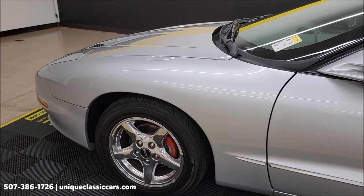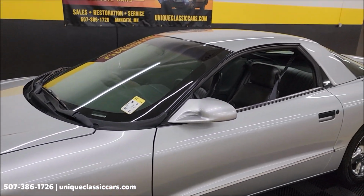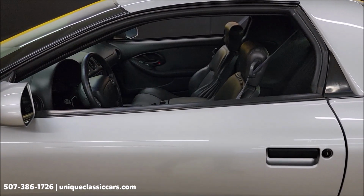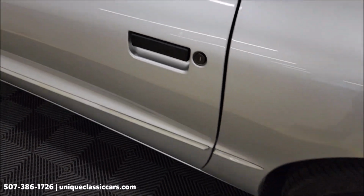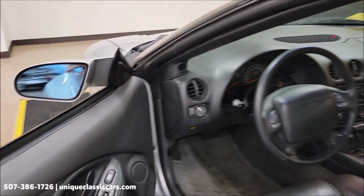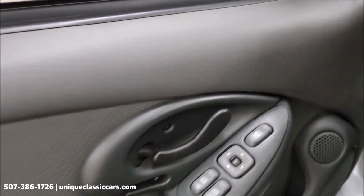Try to represent these as fairly as we can with all the pictures that are taken online, the walk-around video like this. And of course, you're kind of going to get an idea what it's like to go down the road in this car with the driving video at the end also. A couple touch-up spots there. Fun car for your local roll-ins, cruise-ins. Get in it and drive it, have some fun. Pull that key so you don't have to listen to the door chime.